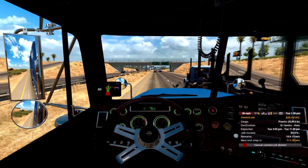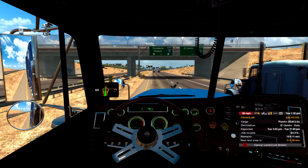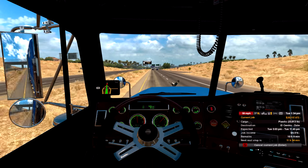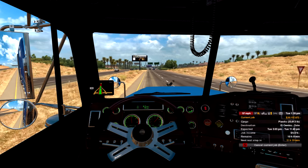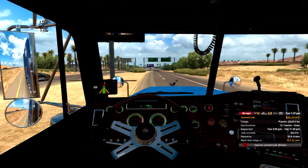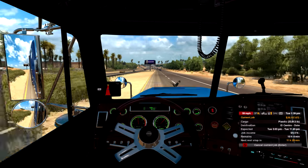There is a cargo for today. This literally is a backhaul, you could say. I'm hauling some plastic. I'm going over to the Dole factory or Dole location in El Centro, drop off the plastic and get loaded up with some fruits and vegetables. But I didn't really notice any.